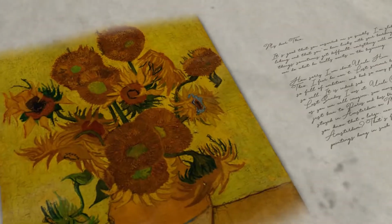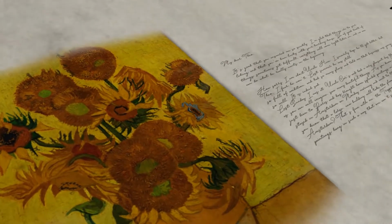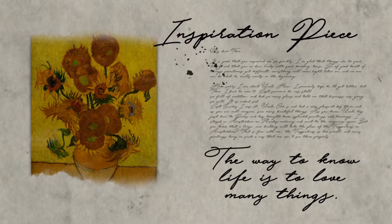My inspiration art piece is Vincent van Gogh's sunflowers. I chose sunflowers because we have a beautiful garden, and this year we finally got sunflowers to grow.